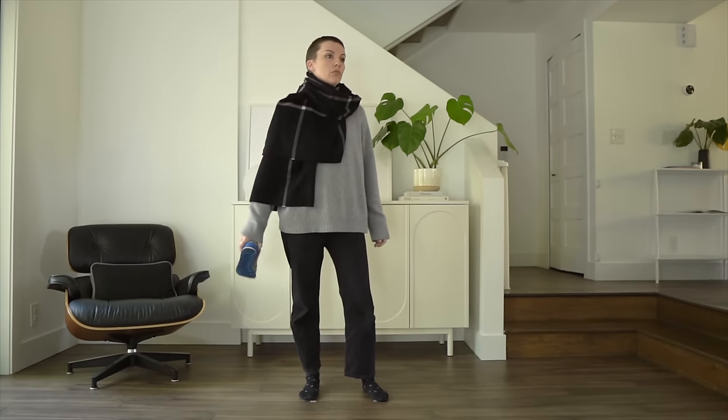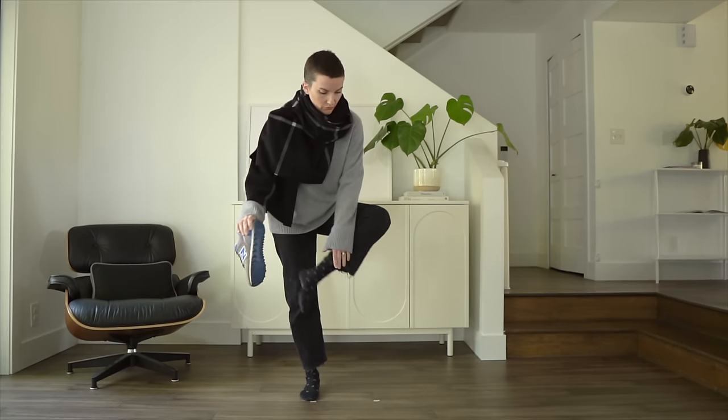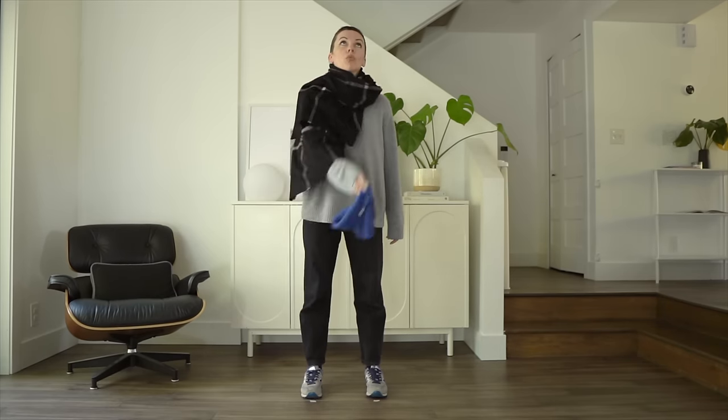So you don't have to think super hard. You can just style an outfit and maybe it ends up being super basic and kind of boring, but then you just throw in the edgy sandwich.